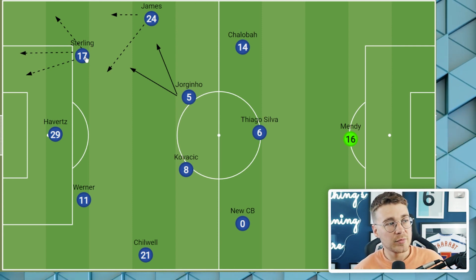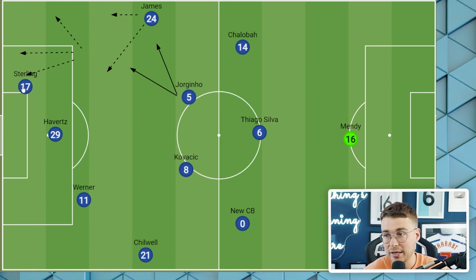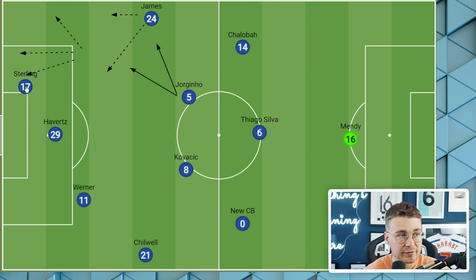Sterling on the right-hand side, in terms of goals, I think there's something to be had there in terms of getting to that back post and being that poacher that he is, but I think he could do it on the left-hand side as well.